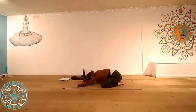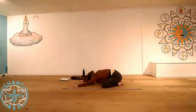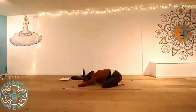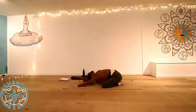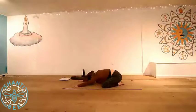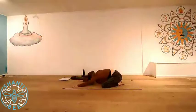Noticing what parts of your body are connected with the mat. So your hands, maybe even your forearms. Your knees, your shins, the tops of the feet, maybe your forehead. And we'll take a deep breath in through the nose and a deep breath out through the mouth.